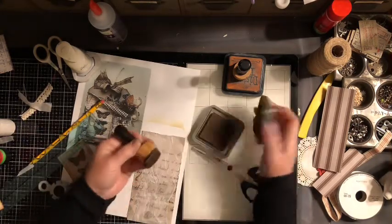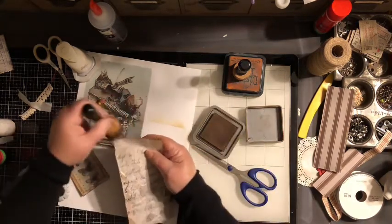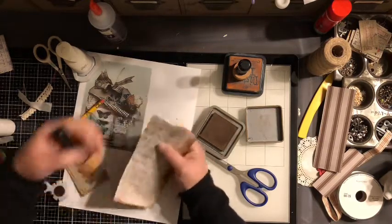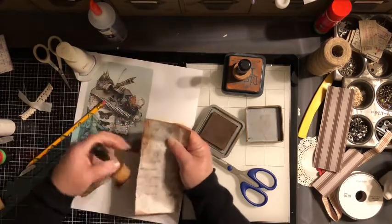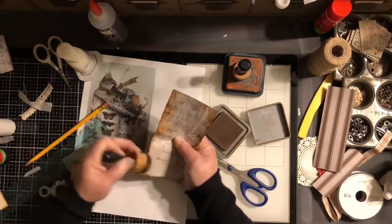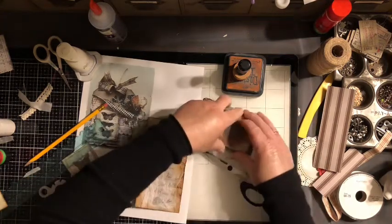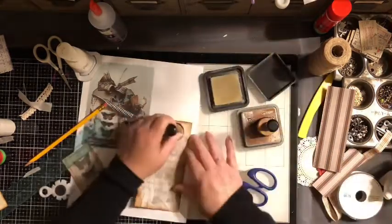I'm going to do the edges with finished photo. And I'm going to get up on where I tore up. I'm going to make that really exaggerated because, you know, I like my grunge. And then I'm going to take the antique linen and kind of go all over.